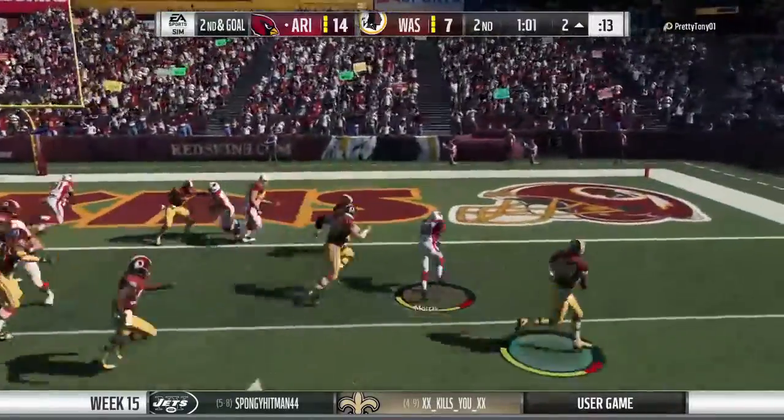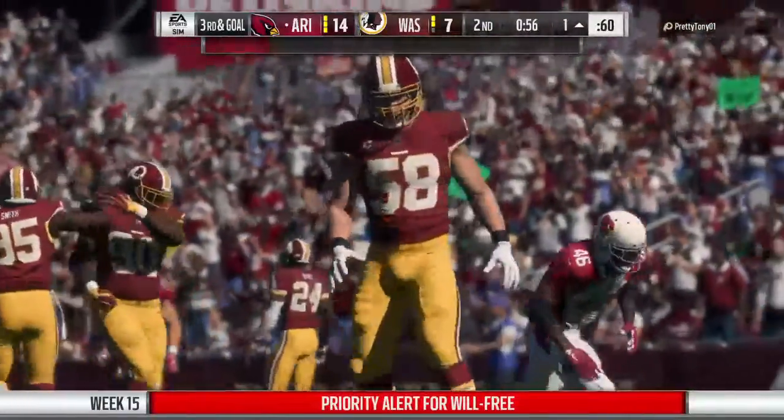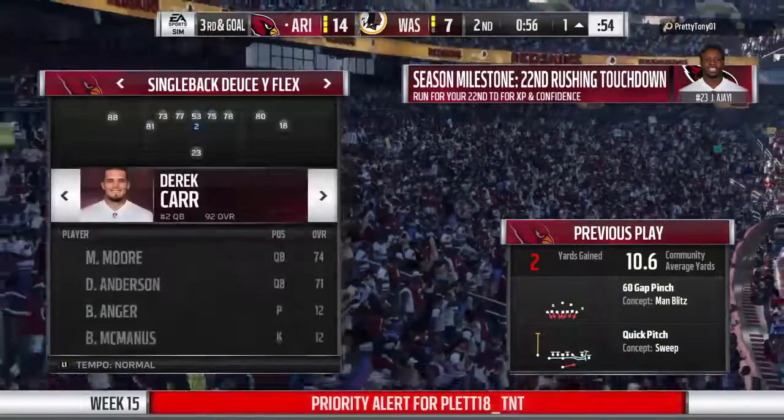Now the former Redskin, here's Alfred Morris. And they'll get him down just shy of the goal line at about the 1. Now the defense going to use the first of their timeouts. So as they take it over, we step aside.